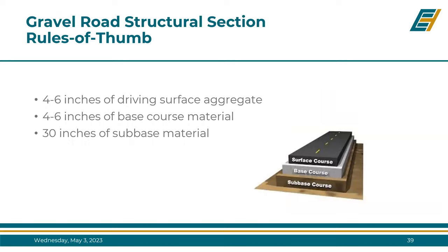And this is just a very general rule of thumb, because the actual thickness of your structural section is determined by the type, the weight, and the quantity of traffic that's going over your road. But for a typical, stereotypical gravel road, generally 30 inches of sub-base material, 4 to 6 inches of base course material, and 4 to 6 inches of driving surface aggregate. I know a lot of agencies prefer 4 to 8 inches for driving surface or 4 to 8 inches of base course material. Again, you've got to find what works best for you and your environment.